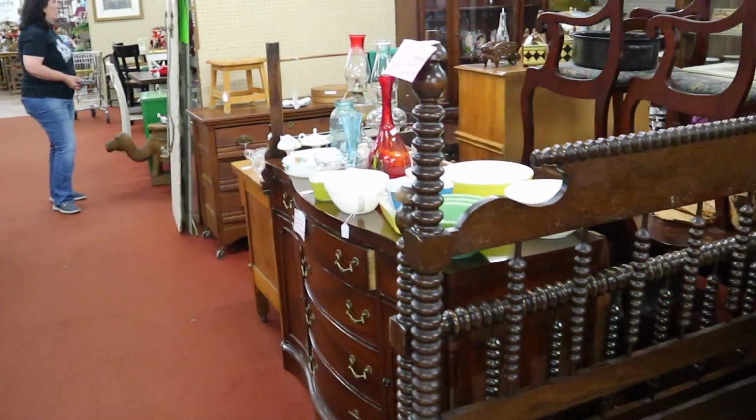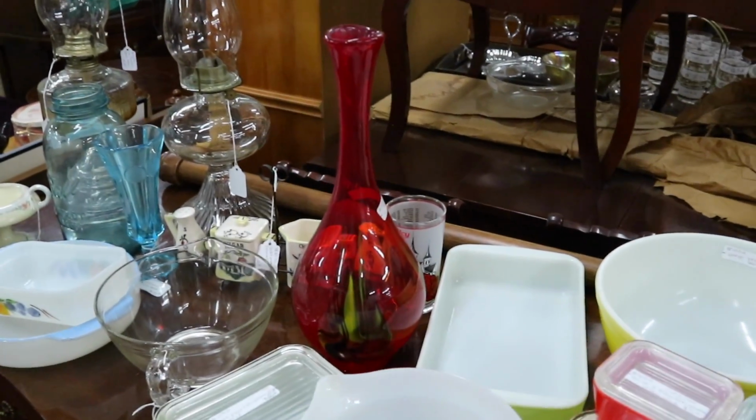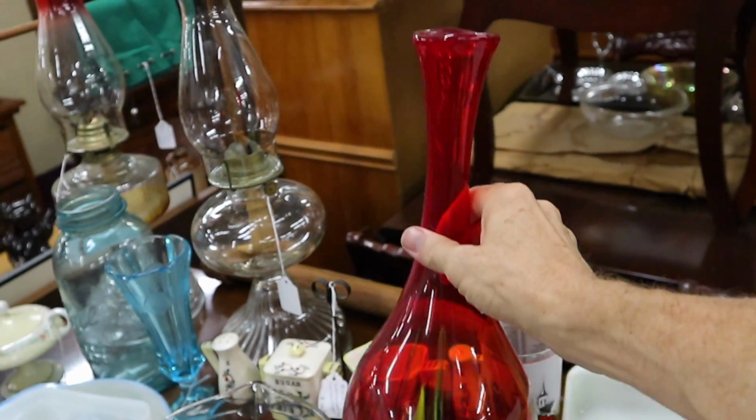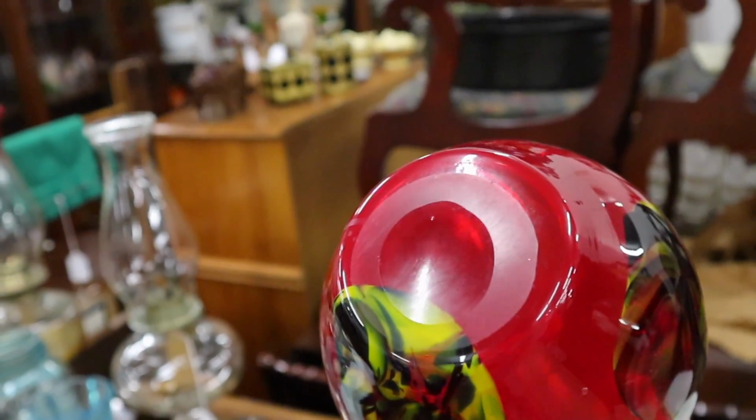Well, we're going to take a look in this booth here. I like this orange piece of glass in the midst of all this Pyrex, but I think this might be newer, and I'll show you why. The color swirl is interesting, but look at the way the bottom is polished.